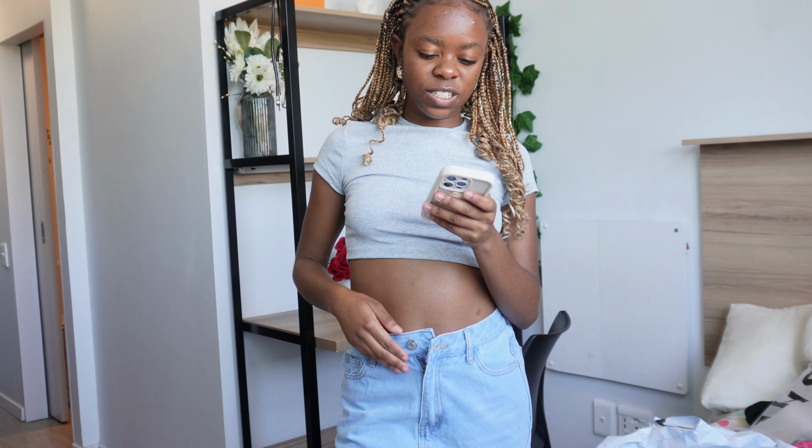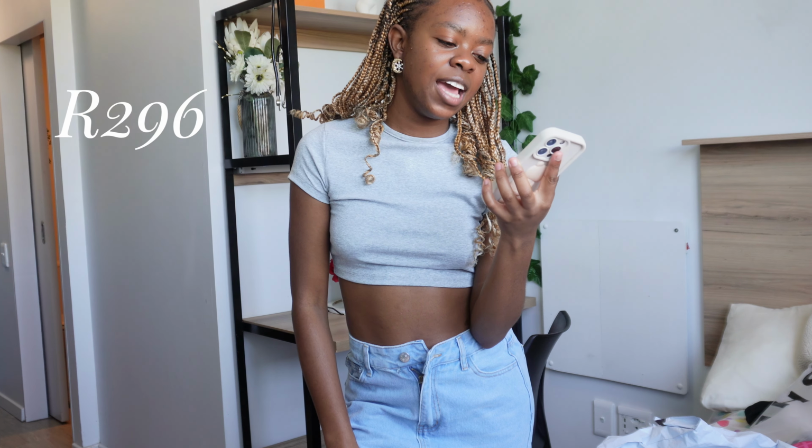And then the details of the skirt, this is a size small. It's a light wash. And the price was 296 rand. If you want to order this skirt from SHEIN, I recommend that you go for it. Absolutely. I just say yes. Ngiyakuvuma. Yebo ngiyakuvuma. If you want to buy this skirt from SHEIN, know your size and go buy it. Because yes, run. Don't walk. Run and get the skirt.